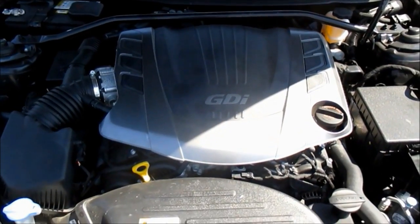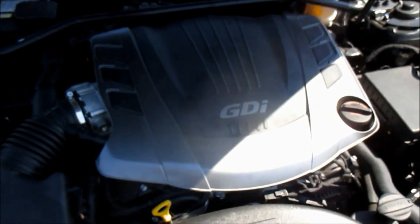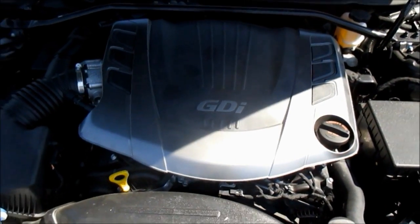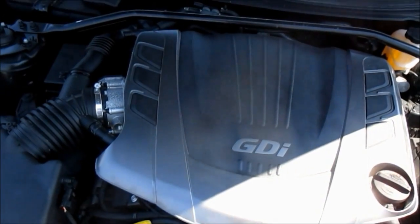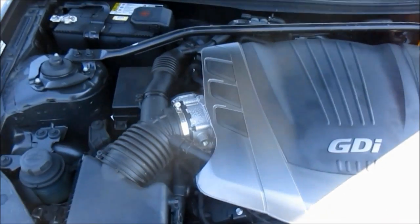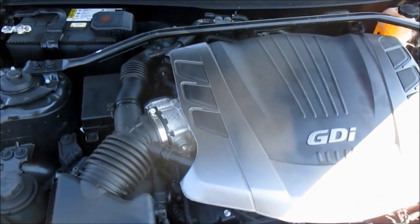Now, EPA fuel economy estimates on regular and premium unleaded gasoline is 16 miles per gallon city and 25 miles per gallon on the interstate highway if equipped with the 8-speed automatic, and equipped with the 6-speed manual, it really doesn't change much, as it scores 16 miles per gallon city and 24 miles per gallon on the interstate highway.